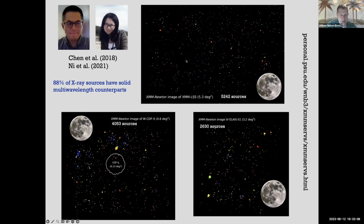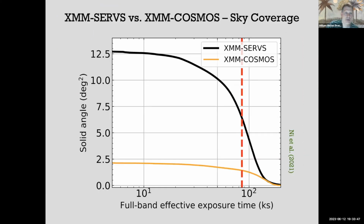Here's XMM-LSS. That original X-ray cataloging work was led by Chen-Ting Chen. And then here is LSST. And the cataloging work on Deep Field South and LSST in the X-ray with XMM-Newton was led by Qingling Ni. And about 88% of the X-ray sources that we've detected in these fields have solid multi-wavelength counterparts. That's possible due to the impressively deep multi-wavelength coverage that we targeted in these particular areas. You go outside those areas, the multi-wavelength coverage is a lot worse. But in these areas, you can do a very good job on the multi-wavelength coverage and the source identification.